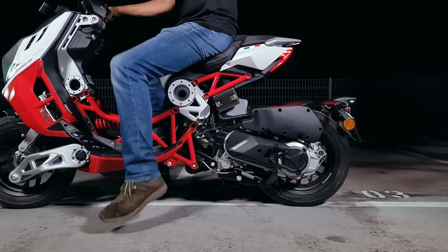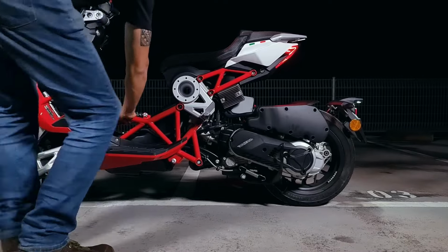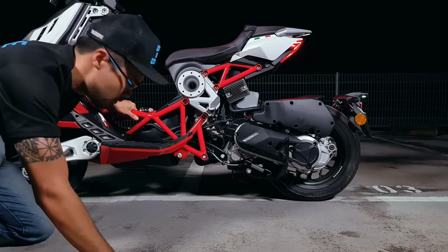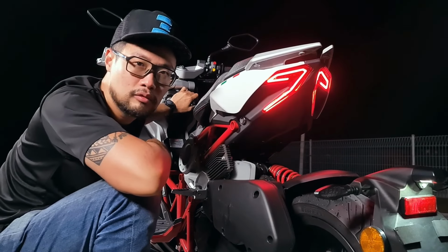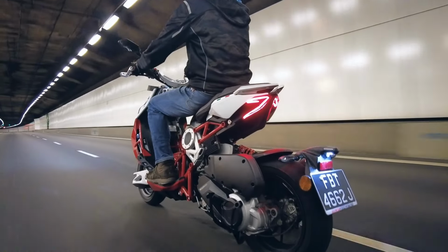But something had us scratching our heads. Where's the side stand? Another part of the Dragster we really like is the tail light. Nice, right?